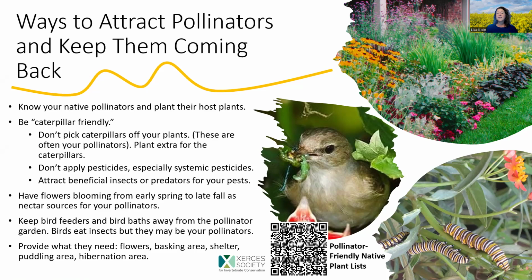And the best way to do this, if you want some pollinator-friendly native plant lists, Xerces Society, they have lists that are specific by state, by region. I mean, it is a fantastic resource. So I put that QR code there. If you would like, you can totally go and check it out. If you've got relatives in other states, there's all sorts of information there.